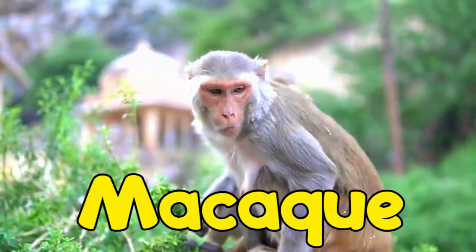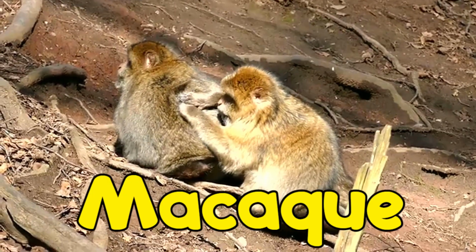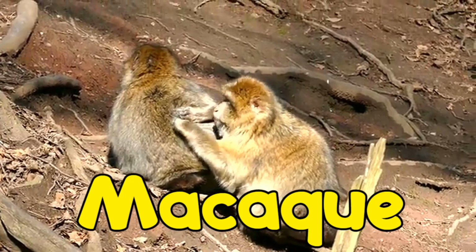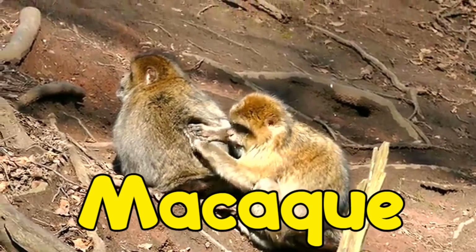The tail of a macaque varies. It can be long, moderate, short, or not even have a tail. Although several species of macaque do not have tails, they are true monkeys.